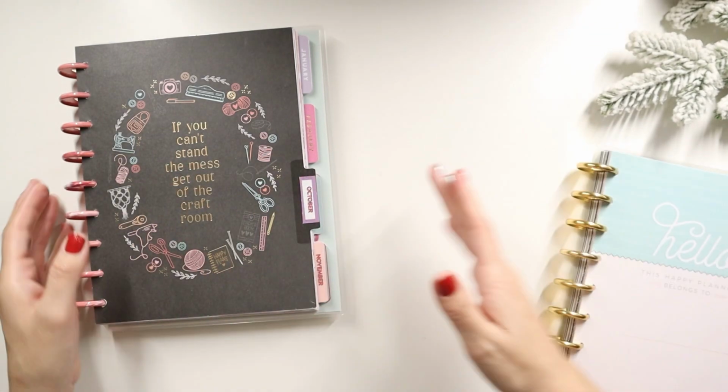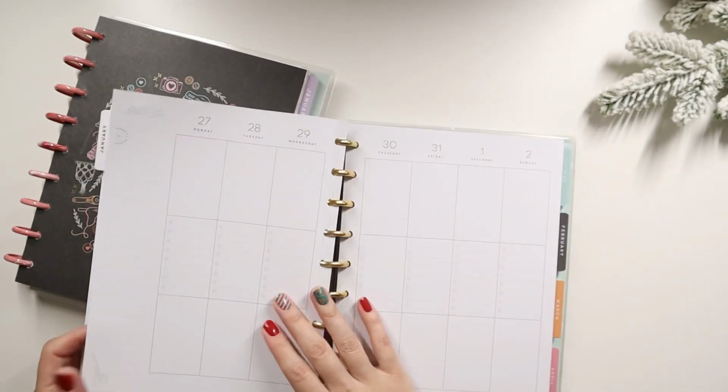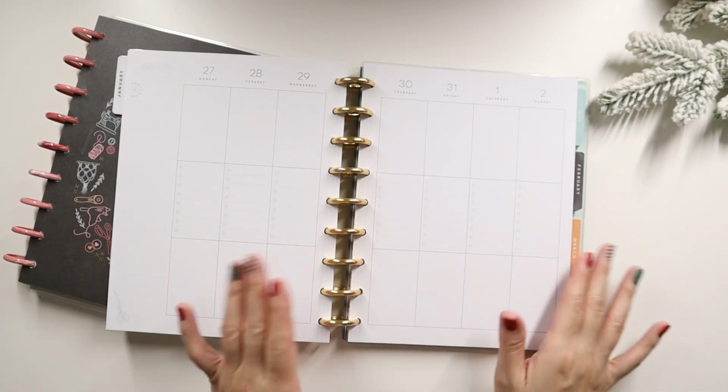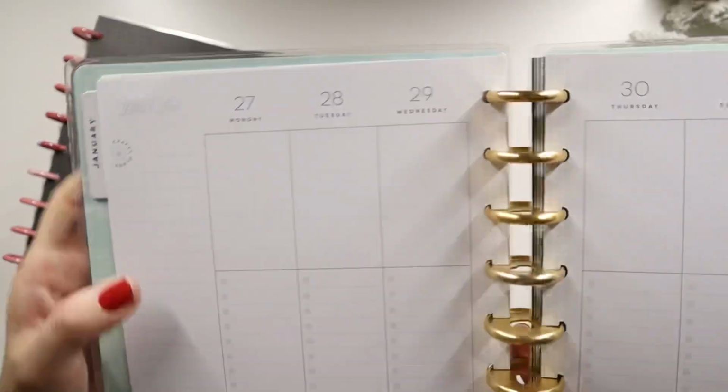But for the checklist, let me just show you what it looks like blank before you see it filled in with stickers. I love this. For some reason, it really worked for October, November for my social media stuff. And I was just using it for my social media planning, but I think it could work for anything.